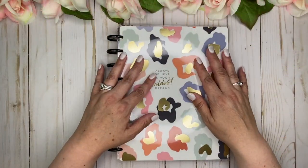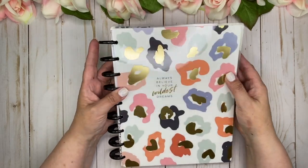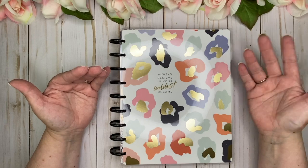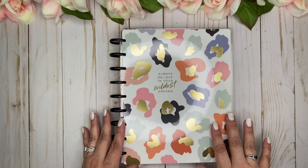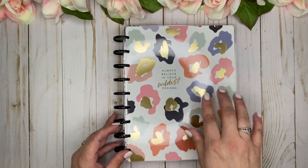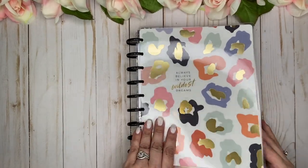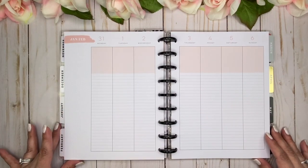All right, the next planner that I have here is the colorful leopard, and it's so pretty. By the way, I'm probably going to gush on all of these planners because of course I'm in love with them. That's why I bought them. So this one has the colorful leopard print on here. It's got the black plastic discs. It says, always believe in your wildest dreams. And of course it has the foil in here.